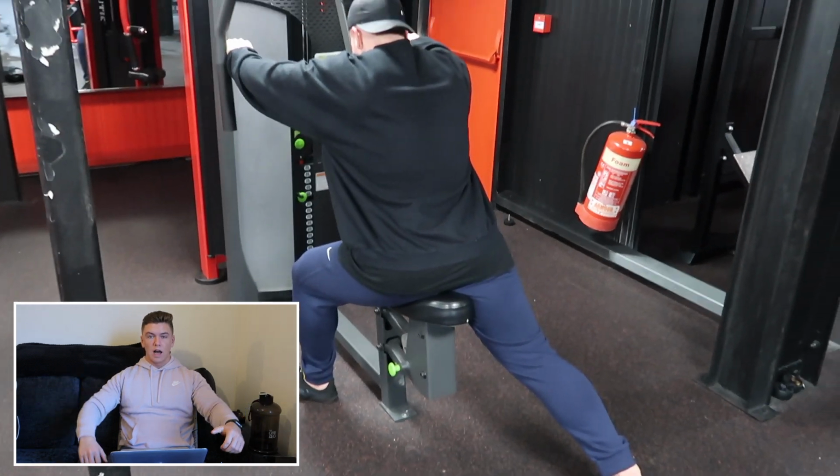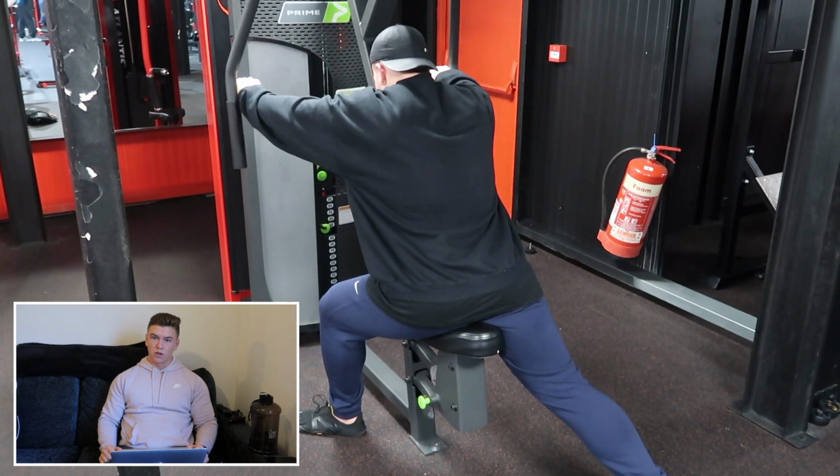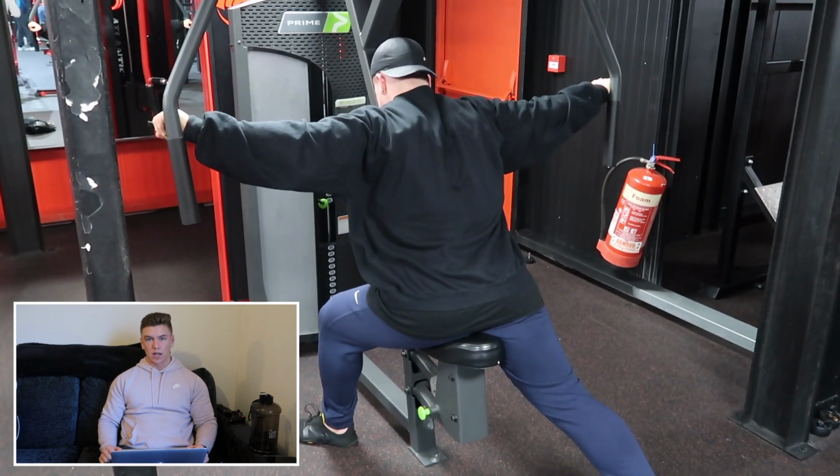Then we did some rear delt work, so on this one, keeping your shoulders forward, just thinking elbows out. And we also did some arms, which I didn't get a chance to film because the camera died. But it was an awesome session, really good to see AJ and to catch up with him.